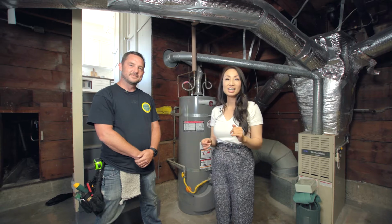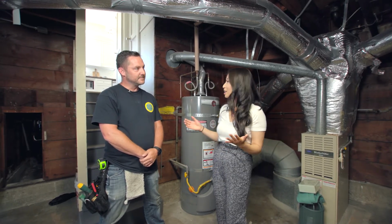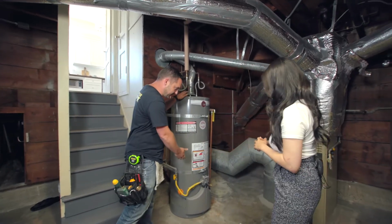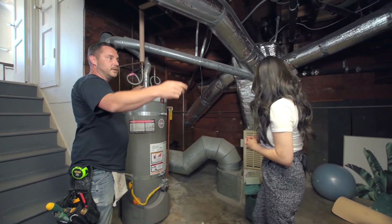So we followed Jason here and we're looking at some of the plumbing and major utilities and appliances. So Jason, what are we looking at or what are we looking for here? So we have a couple big things down here. We have the classic water heater. We have our furnace, which heats up all the air, and then washer, dryer, and utilities.